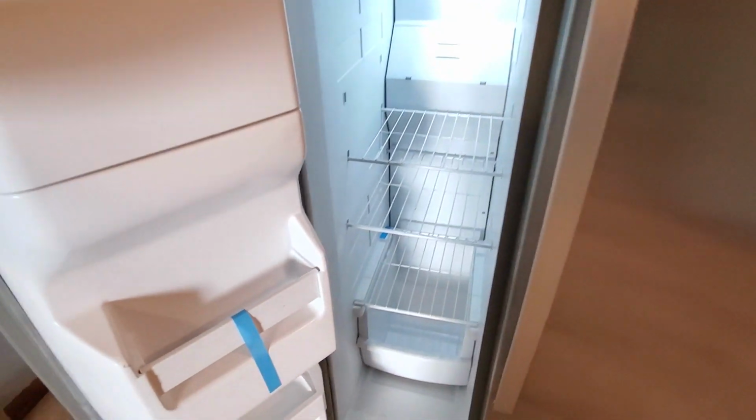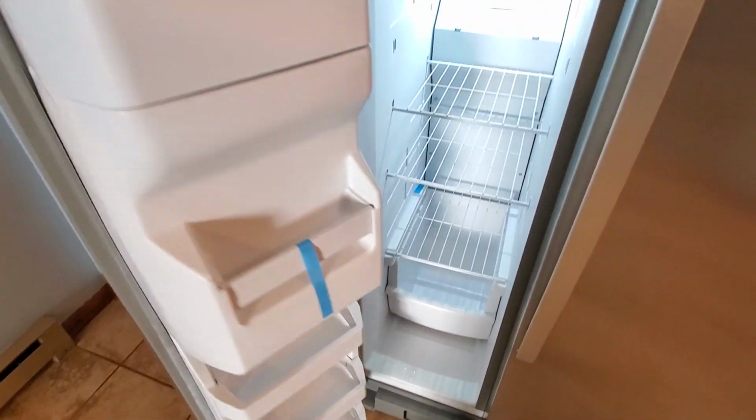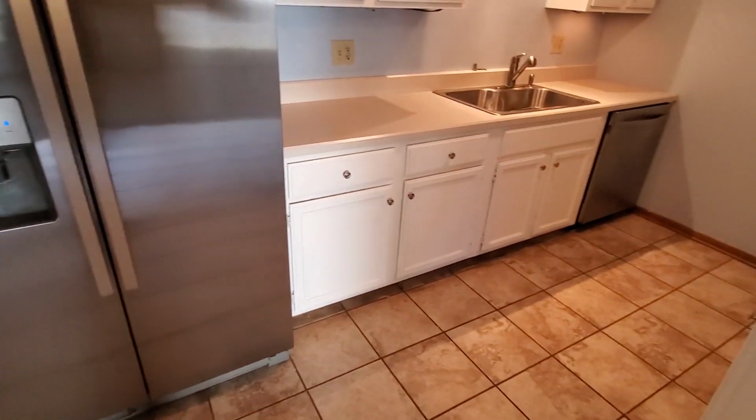And if I go into the freezer here, you can actually see that she had left some of the blue stickering on there. You can see that there's electric heat in here, but this unit has actually been upgraded to forced hot air, and I'll talk about that in just a moment.